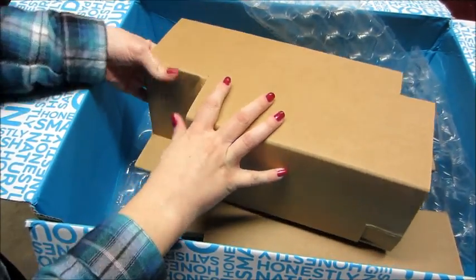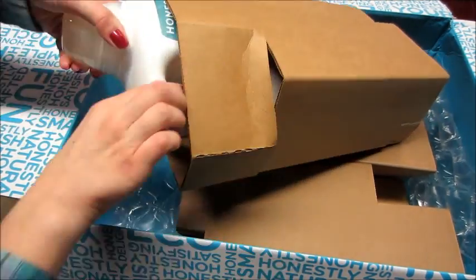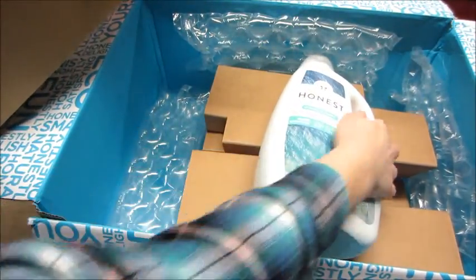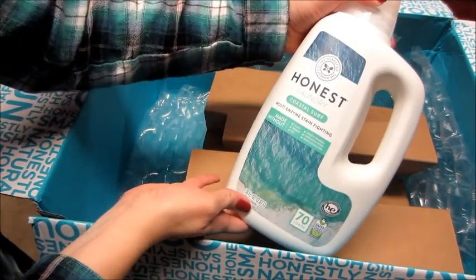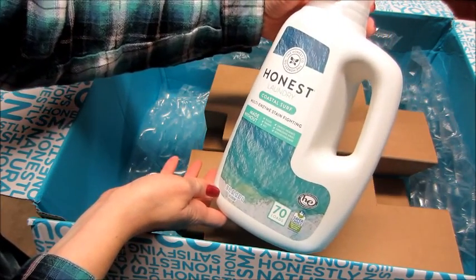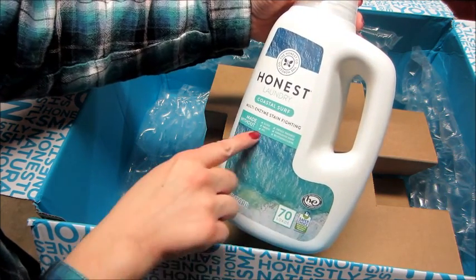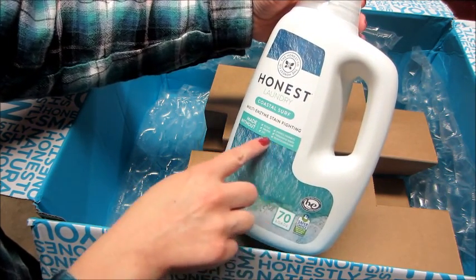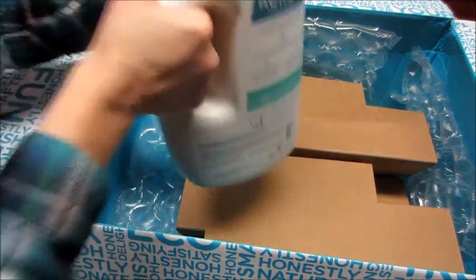I love how they package their detergent. It comes really packaged well. They did change the bottles for this. So this is what they look like now. And this one is in Coastal Surf as well. It's for 70 loads. You can use it on your HE washer. It's made without all these dyes and parabens. So I like how they've changed it.